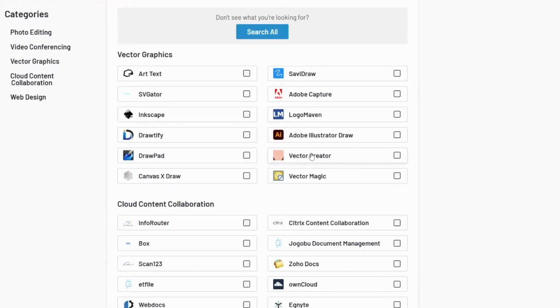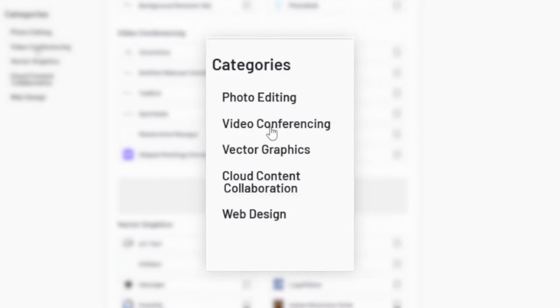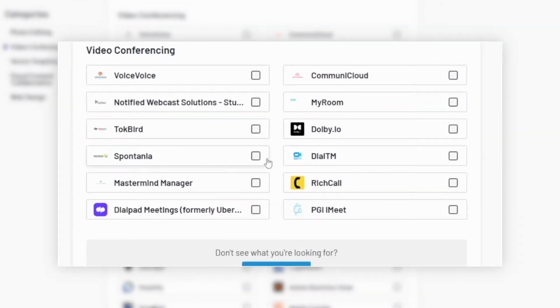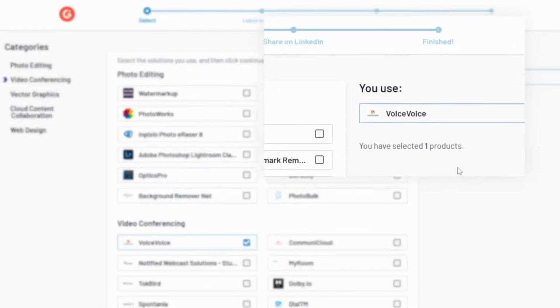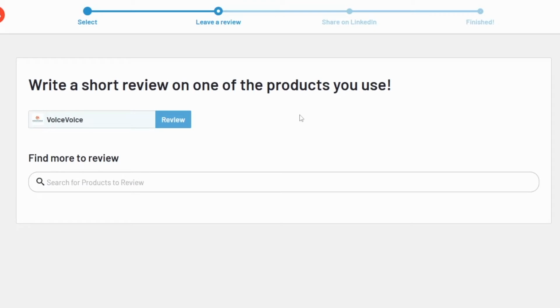So you can actually use whatever you want. If you want some video conferencing, just click on this here, video conferencing, and here you will find all of these related to that. Now, for example, let's just use this one, Voice, and click on that, and here you can see that you have selected one product. Click on continue button over here, and now you will just have to click on this review button over here.